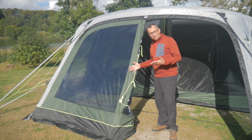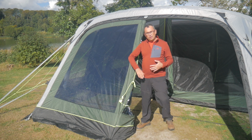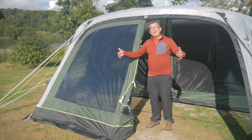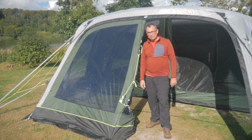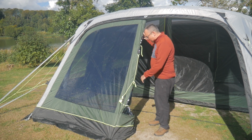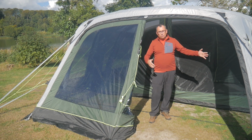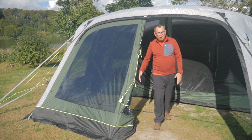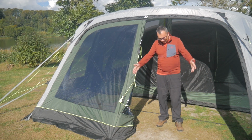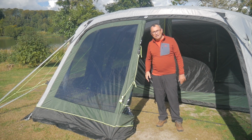Well, I've half opened the front door. This front door will open all the way up, and you can have the whole of the front open. And on weather like today, that'll be glorious to put some chairs down here and really soak up the sunshine. But I've just half opened it at the moment to show you what that looks like. As you see, even with half open, the size of this tent, you've got an ample door going in here. And of course, there's nothing to trip over on the tent.